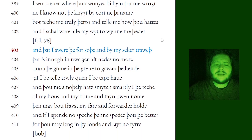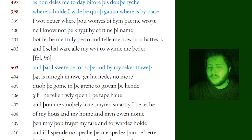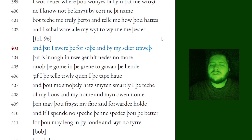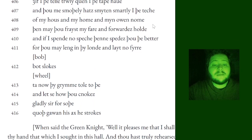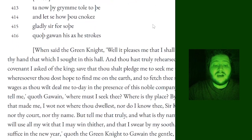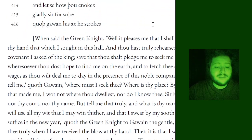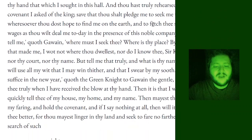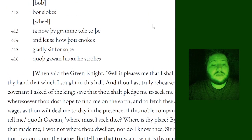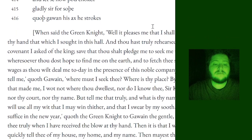And Gawain's like, okay, I promise I'll look for you. I'm going to keep to that part, but can you tell me where to find you? And also what your name is? Like I mentioned, it's kind of weird he didn't give his name back. And the Green Knight's like, all you need to know is, you'll know when you know, kind of. He's like, I'll tell you all that information once I've cut your head off. I'll tell you my name and all that stuff once I've dealt my blow with the axe. And so Sir Gawain's like, okay, fair enough. And then he strikes.